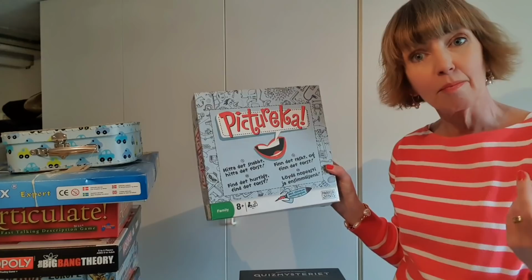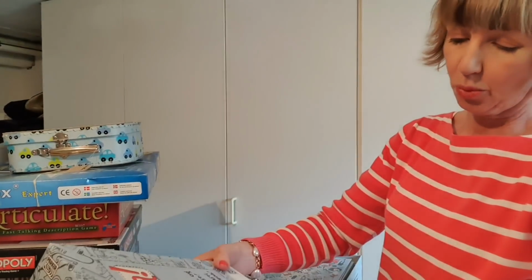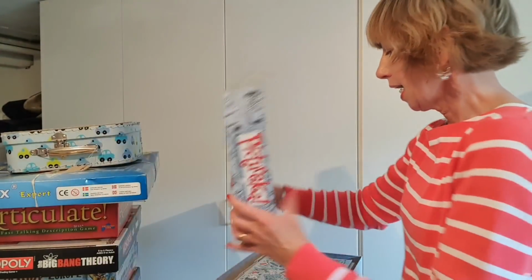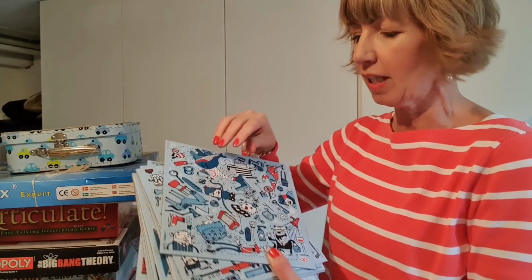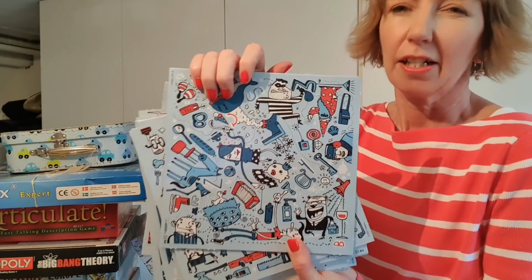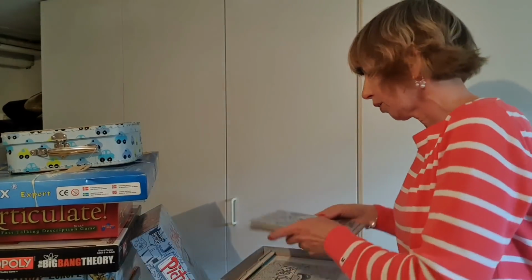Picturica, it's a fun game if you don't know it. And this is the Danish, Finnish, Swedish, Norwegian version we have, but actually you can play even if you can't speak any of those languages, because it's quite good for kids, because you have to spot things like spot 10 articles of clothing. It was a good game, but I'll check with the kids. I don't think we're going to play it again.